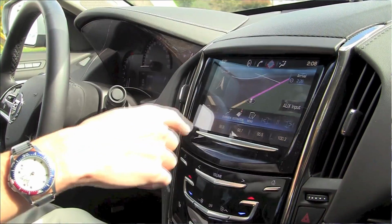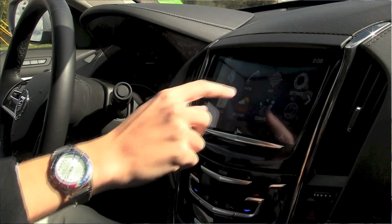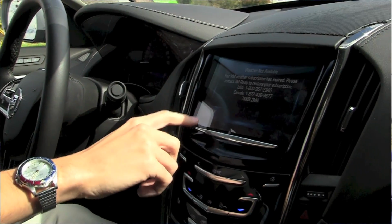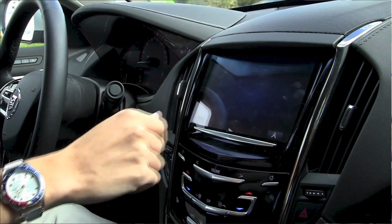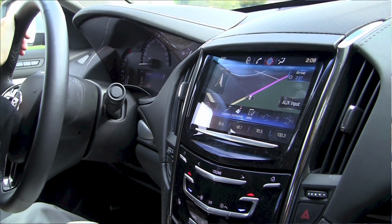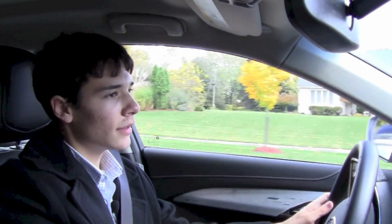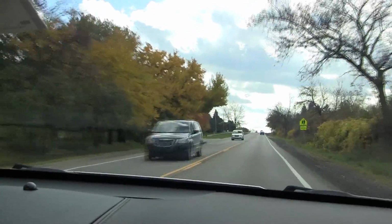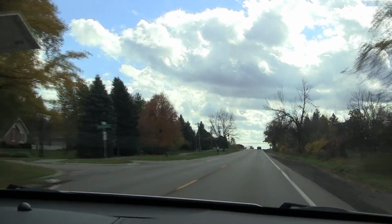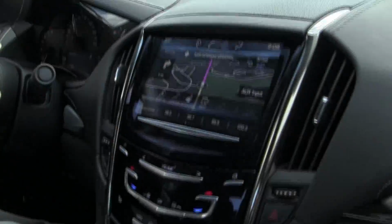You press the home button to go home, and you can swoosh back and forth to different screen things. And then when you have your subscription to the radio there, you can get weather info and all that stuff. We have the navigation right there, which does come included. But just the sound of the engine is really second to none. It sounds fantastic. But anyway, back to the Q system.